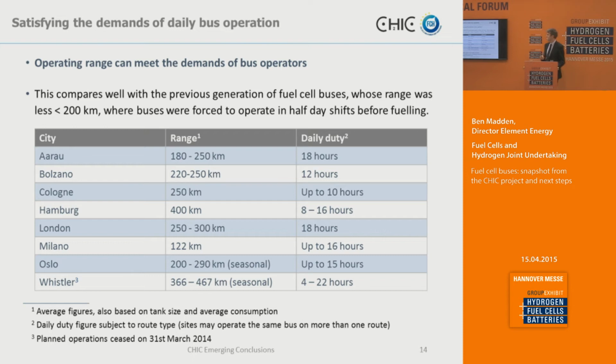And what I hope to do is just take a few of the main results from the project. So the first main result is probably easiest to overlook, which is that these buses are acting as a like-for-like replacement for diesel buses on conventional bus routes. The previous trial, which was called CUTE and then High Fleet CUTE, was constrained by the fact that the buses could only travel about 12 hours a day and a maximum of well less than 200 kilometers in any given day. That meant they couldn't fulfill the daily needs of a typical bus.